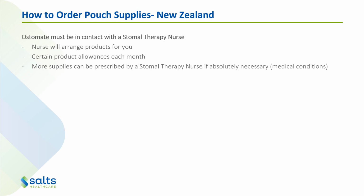The reason that the stomal therapy nurse is the one that arranges the products is that they can stay in contact with you, and if you have changes in your stoma or changes in the amount of product or what product you need, they can constantly review and advise on the best way to proceed.